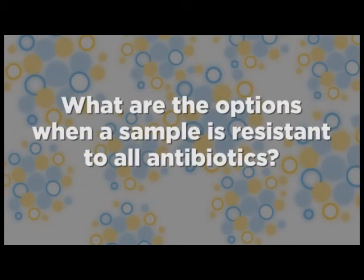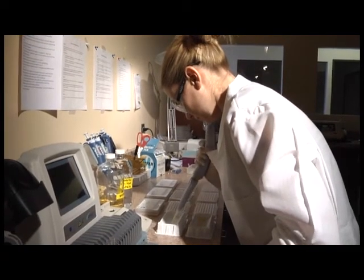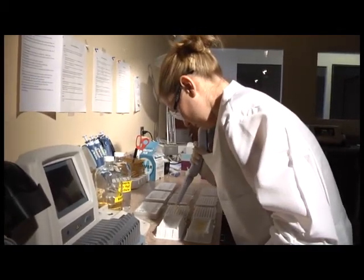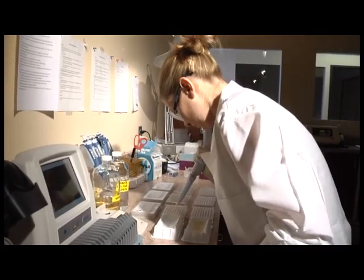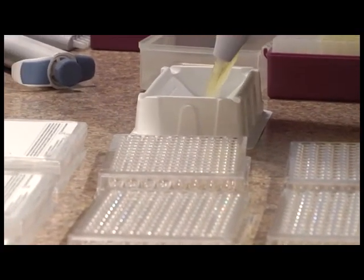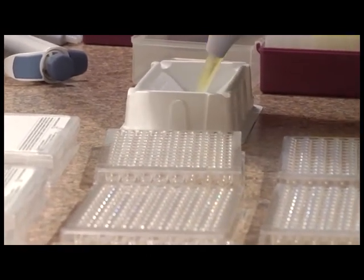What are the options when a sample is resistant to all antibiotics? In cases where bacteria are resistant to all single antibiotic treatment, a secondary screen is run to allow for the testing of 35 antibiotic combinations to determine alternate treatment options. The testing is done after the veterinarian has been notified of the findings of the completed assay and provided approval to run any additional panels at an additional cost.